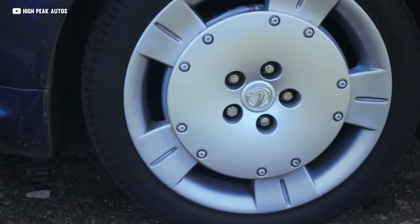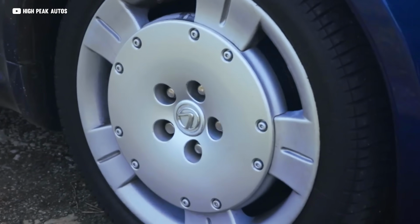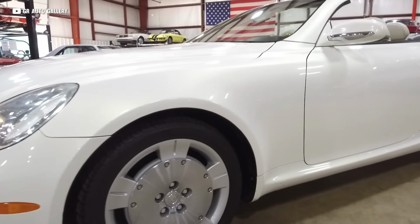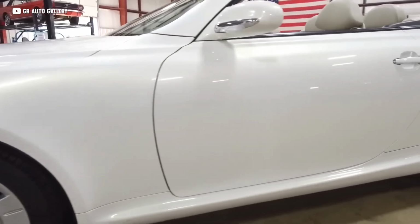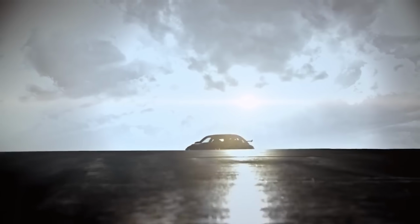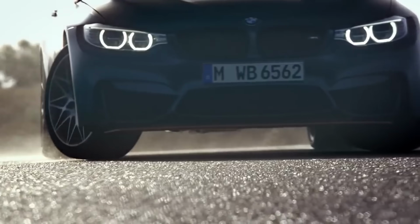they look like a crooked clock with some random holes in them, and I just can't look at them for long, to be very honest. If I had to say one sort of positive thing, it's that it kind of suits the car, because the styling of the rest of the SC430 is just funky. Next, please.